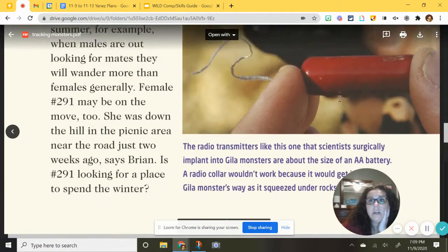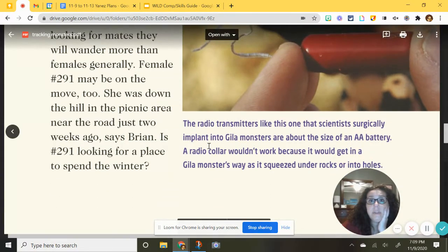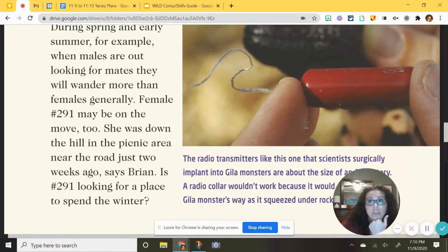Okay, so here's the transmitter. This is it. It says radio transmitters like this one that scientists surgically implant into the Gila monsters are about the size of an AA battery. A radio collar wouldn't work because it would get in the Gila monster's way as it squeezes under rocks or into holes. So like my dog has a collar around its neck, it's for bugs. But they're saying sometimes you could put a collar around the animal's neck. But the Gila monster kind of flattens itself and can get itself in really small places, so that wasn't an option. So they actually had to surgically implant, which means they had to cut it and put this inside of it.